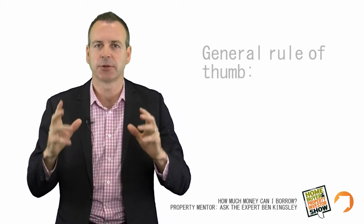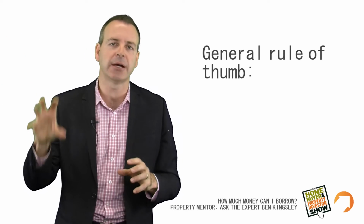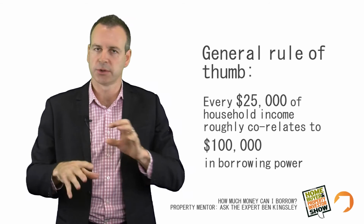Now, that's all you need to understand. A great rule of thumb for you, however, and this is a great little tip, every $25,000 that you have coming in household income roughly correlates to about $100,000 in borrowing power. So you can do some rough numbers.